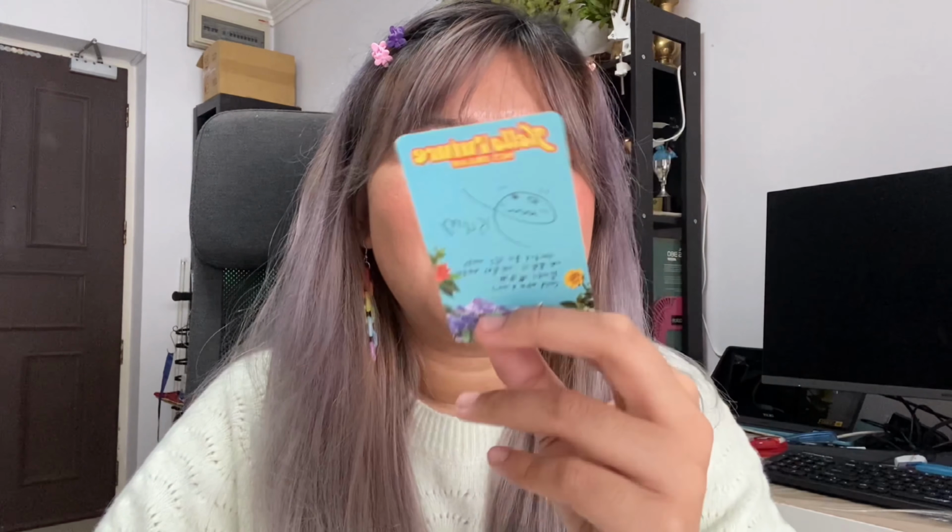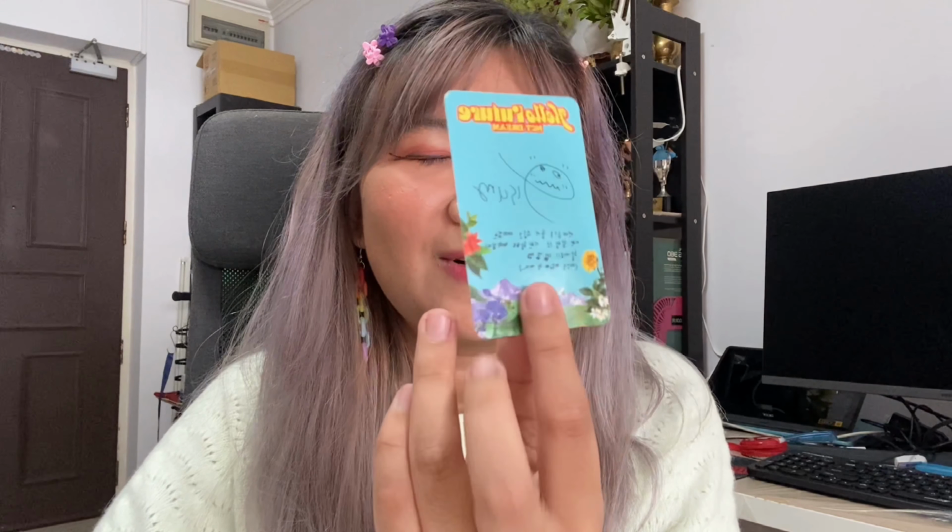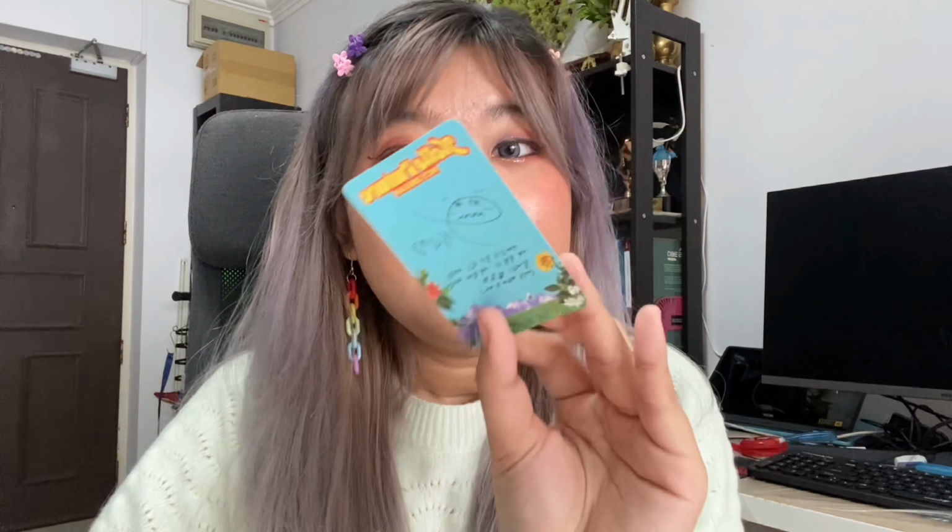It's different. I got all four versions of tattoo stickers for both versions, so that's good. Jisung selfie photocard, Jaemin previous photocard. Everyone, I'm so nervous. Who is it? 1, 2, 3. Jisung!